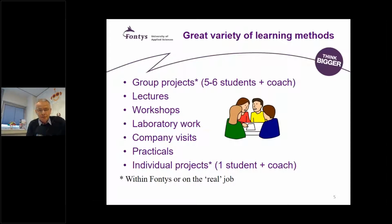One of the most important features of a UAS university in the Netherlands is that you combine theory with practical assignments. So you will do a lot of work in laboratories. You will visit companies. And of course, very important to mention is that 2 semesters, so in total 10 months, you work and study in a company, where you gain a lot of experience related to your work field.